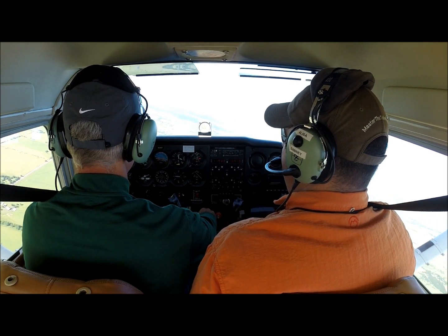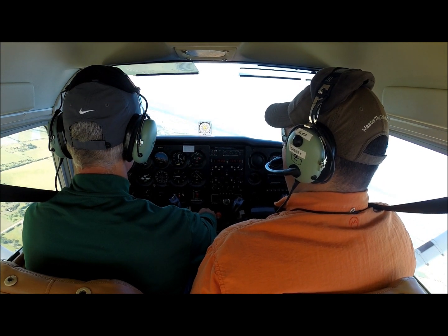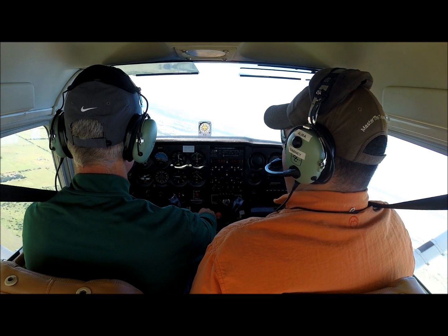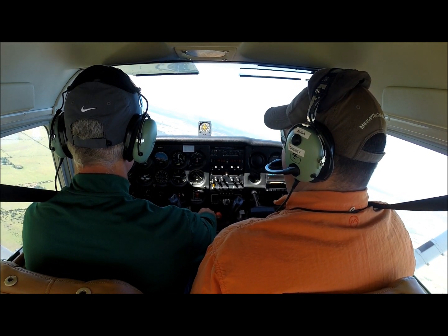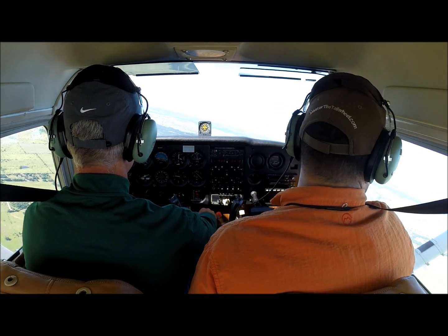Get a little bit more back pressure, just a little bit. Still about 50 feet low, but I have the opportunity to be super nitpicky. Looking pretty good for your first time here. About 15 degrees prior to our heading, we're going to begin our roll out to wings level and then go back to our scan.